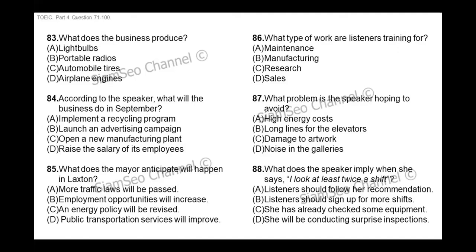Number 83. What does the business produce? Number 84. According to the speaker, what will the business do in September? Number 85. What does the mayor anticipate will happen in Laxton?